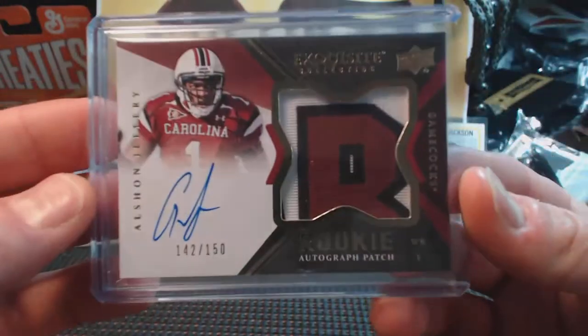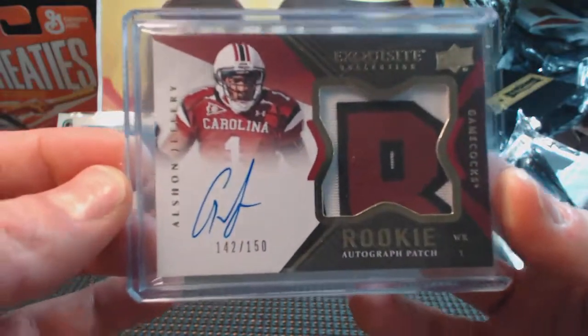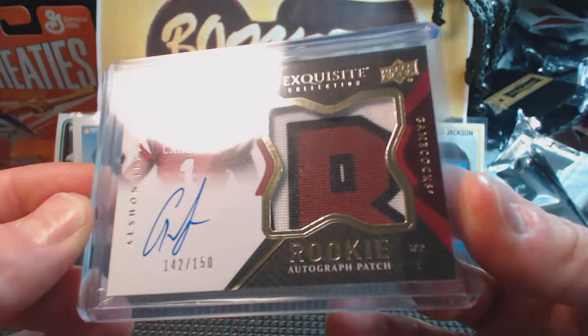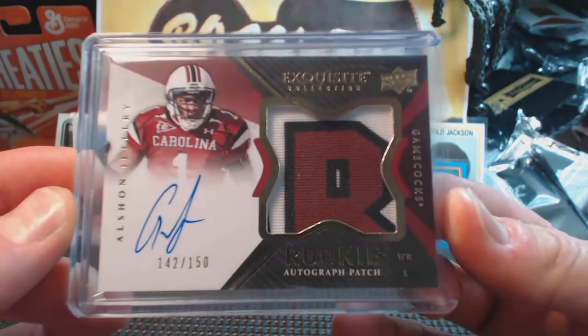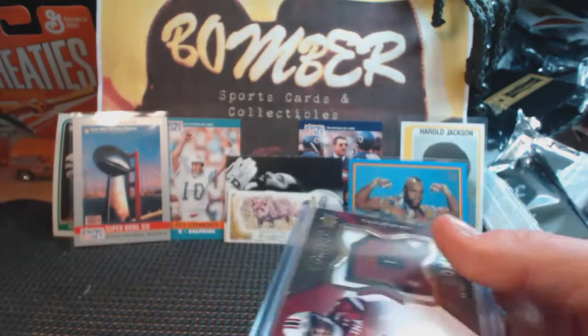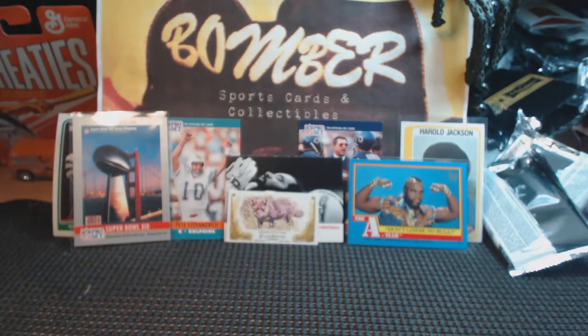And a big hit for the Bears. A holy cow moment. Alshon out of Exquisite. The patch autograph. 142 out of 150. Very nice card for the Chicago Bears.